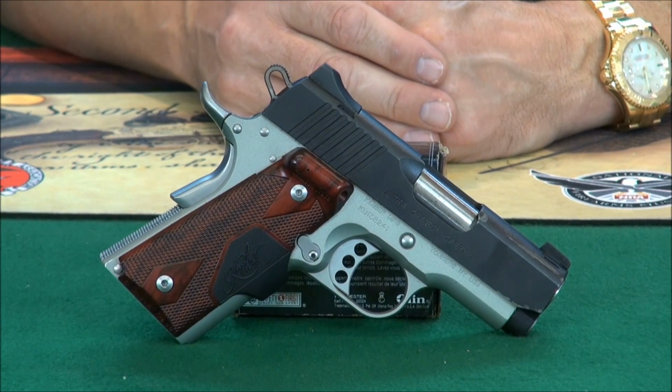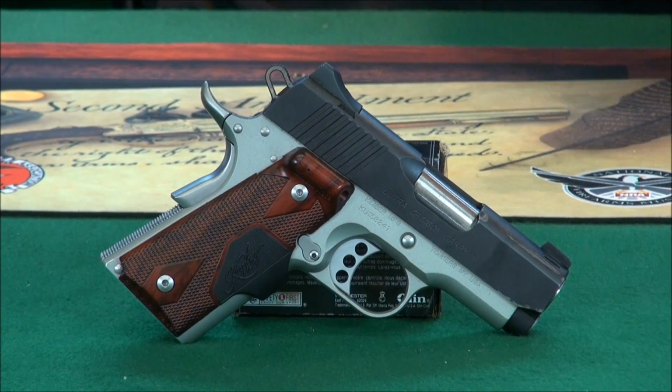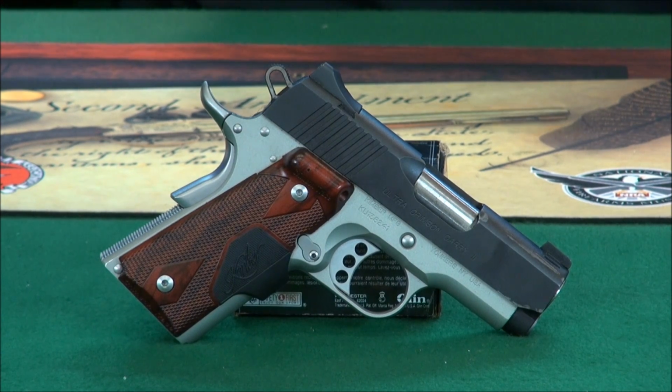And let's see, the finish is a beautiful satin silver finish. And its material is aluminum. And what else can I tell you about this? Of course, the rosewood grips, Crimson laser trace. I told you the weight's only 25 ounces.